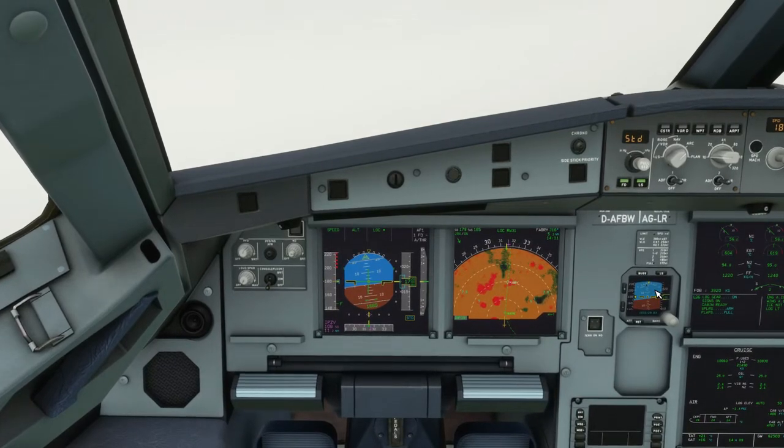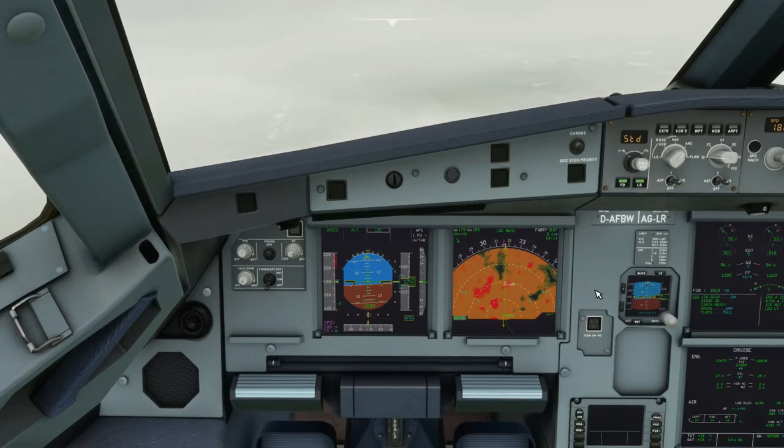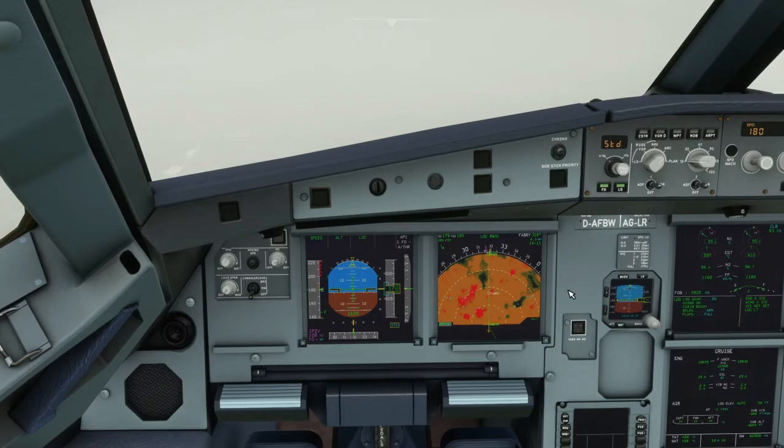Tower, Emirates 9688 inbound for localizer approach runway 31. Approach 859 after Fargo, clear approach runway 7 right. After Fargo, we'll put the visual for 7 right, that's what they're doing. Tower, hello. 6934, I'm sure we're going to come right for now.